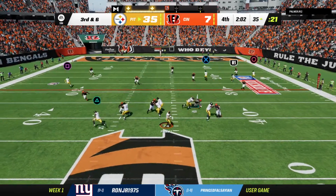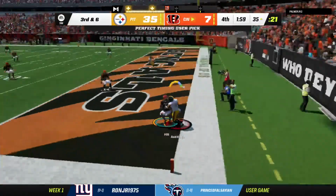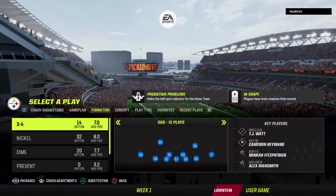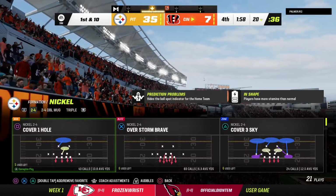Here's Pickett. He's going to let this go, back of the end zone. And this is going to be intercepted. Daxton Hill picks it off. And the Bengals are going to get the football here as the ball will come out to the 20.